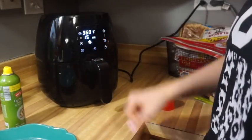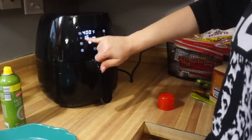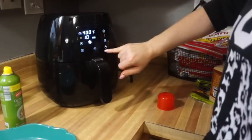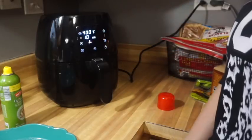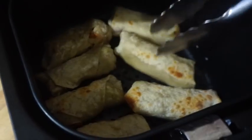It's a touch screen, so I'm going to turn my temperature up to 400, and I'm going to start off with 10 minutes and press on, and there you go. That's it, guys. So this is what it's looking like. You see how they're getting this nice little brown coating.